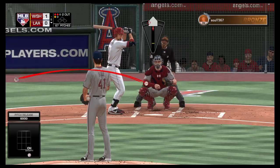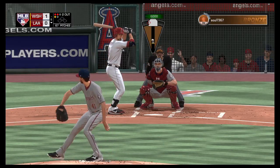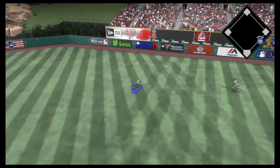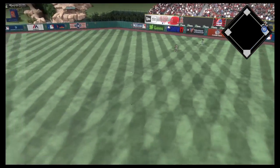2 balls and a strike. Sale into the windup. 2-1 on its way. Hit hard on the ground to second. He gets dirty, but he can't make the play. It's a base hit.